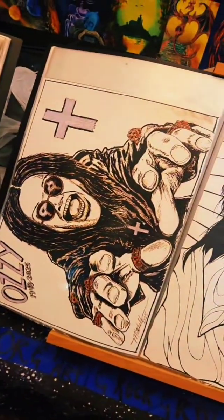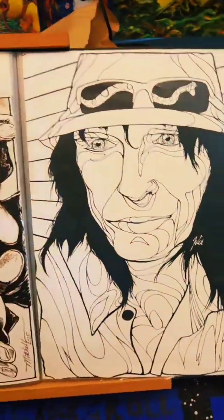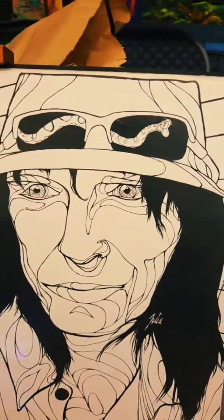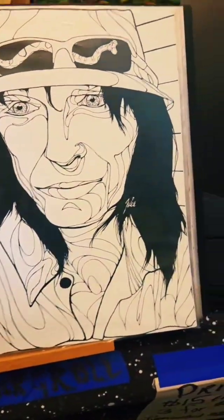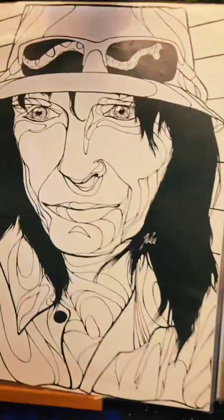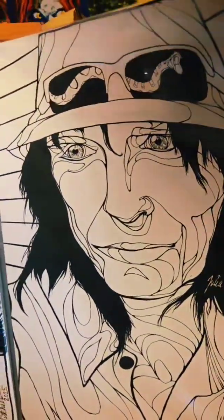And yes, amazing. And this is art by Julia of Alice Cooper. Got the sunglasses on the hat and the snake in the sunglasses, and she just did the lines. She should probably take this and do some kind of amazing color with it, but she never did. I took this to the show because Alice Cooper was there at Rocklahoma this year, and I sold 1 or 2 of these.